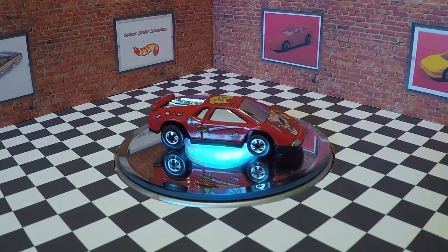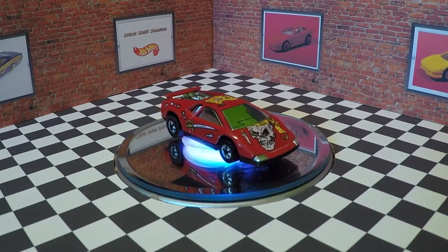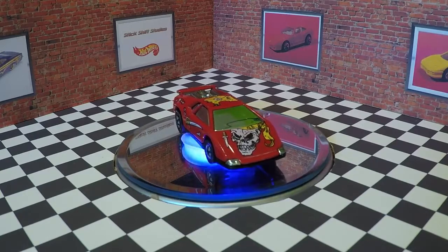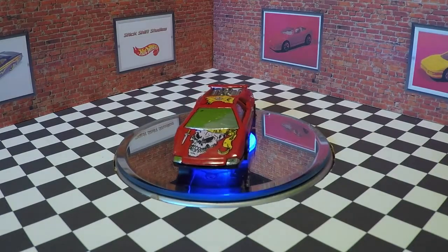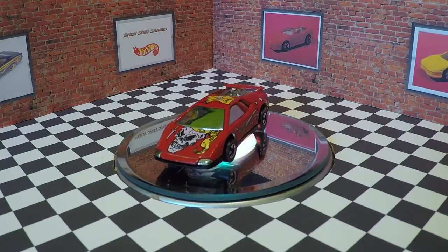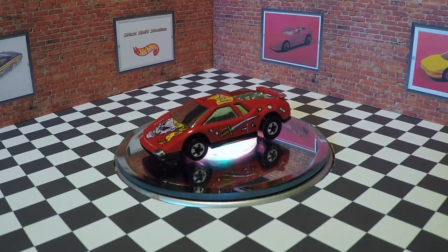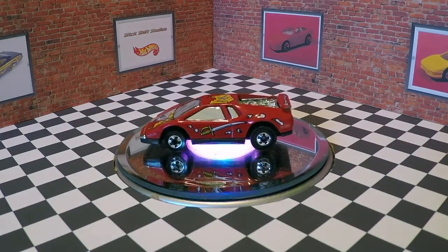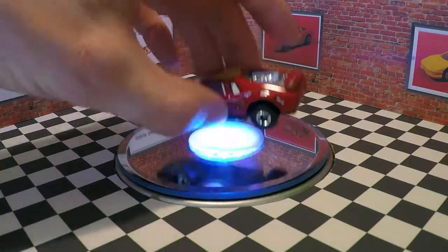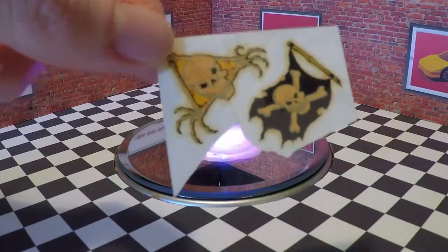Last in my collection of 6, so I'm missing half of these vehicles, is the Road Pirate, and it's aptly named. It's a pirate. It has a skull on the front, a pirate flag on the roof, swords on the sides, and bone fragments on the spoiler and rear quarter panels. It is painted red. It looks very nice. It's pretty cool. And here's some of the tattoos from it.